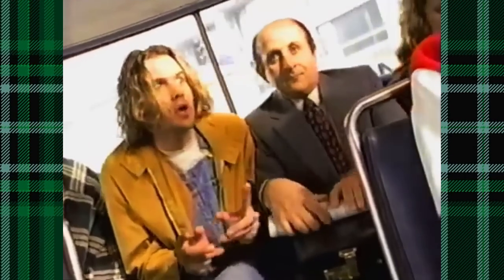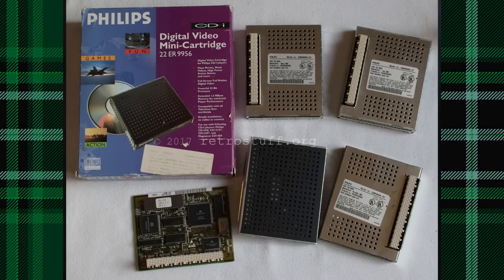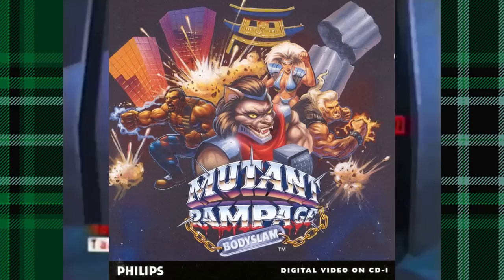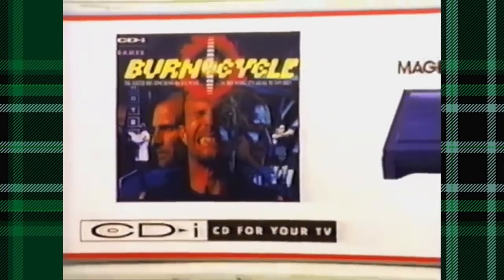You see, the problem is, to play a lot of CDI content, you need an add-on called the DVC card. It had a codec which could read the proprietary video format that some CDI games had, and if you don't have it, the game won't play. And lots of the games I wanted to play for this video needed that card, and nobody has emulated it yet. So there's tons of CDI games that still can't be played unless you have the real hardware.